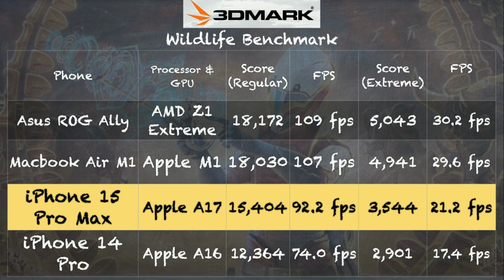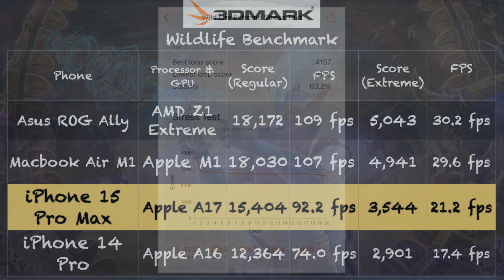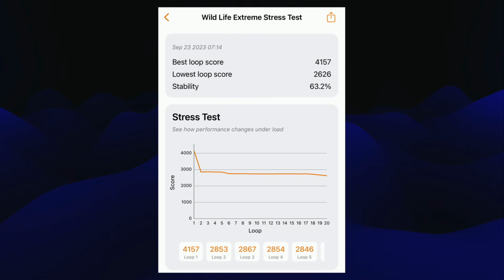So it's conceivable that you could probably run a Mac on the phone. And that's one of my big wish list items, is for Apple to turn the iPhone into a Mac when it's docked. We're not quite there yet, but the performance, at least on this test, certainly indicates that we're getting closer to that mark. But there's always a caveat, and that has to do with the fact that there is a lot of throttling that you're going to experience when you put the phone under load.